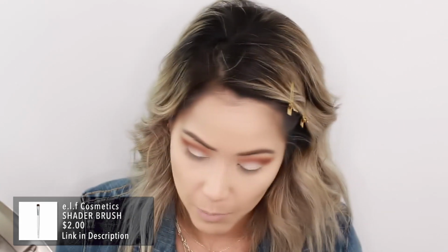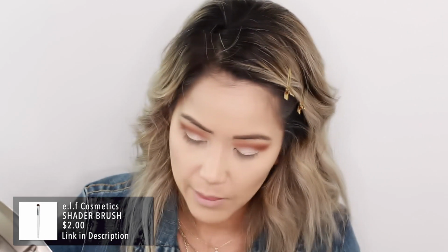So pretty. I did pick up this E.L.F shader brush. I'm gonna try to do it for the brow bone. I think this would be, oh yeah, that's gonna be a perfect brow bone. Let's go in with that lighter color. This is like a $3 brush, you guys. This is the eyeshadow shader brush, I think, but this is a perfect brush to do your brow bone with.